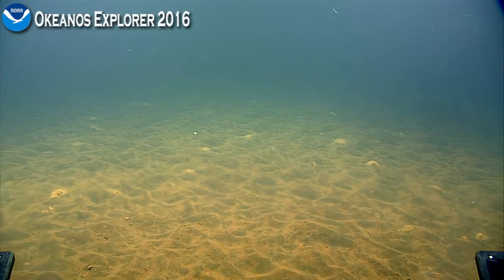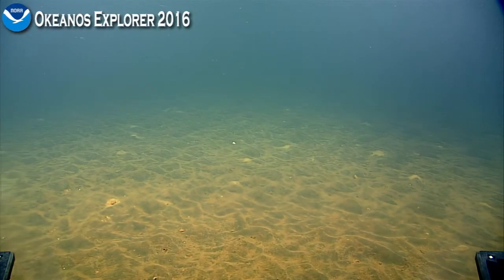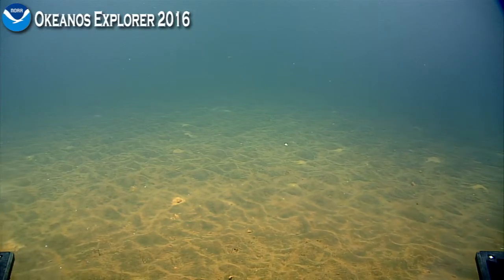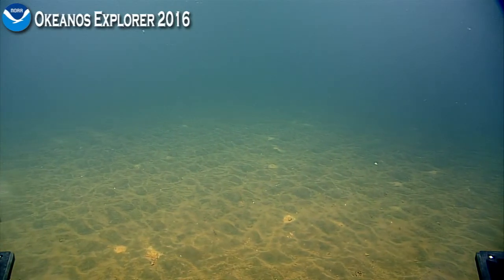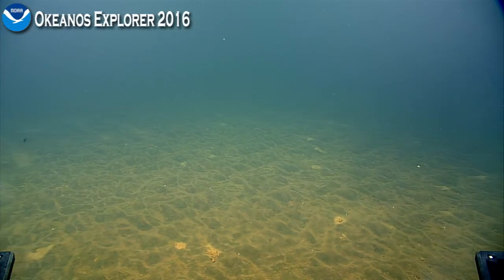And so again, this is Bruce. If it is possible to get a zoom in on one of these little fish in the water column, it would be great to help confirm the identification. This is the dominant organism in this area. We will do our best.